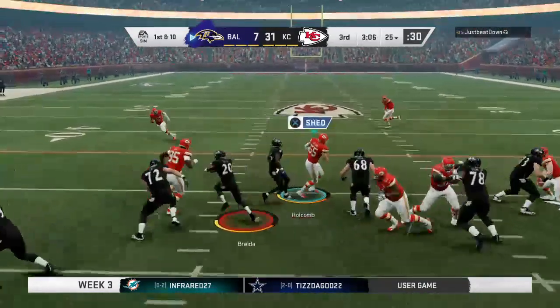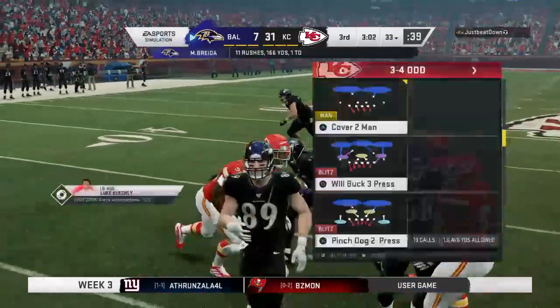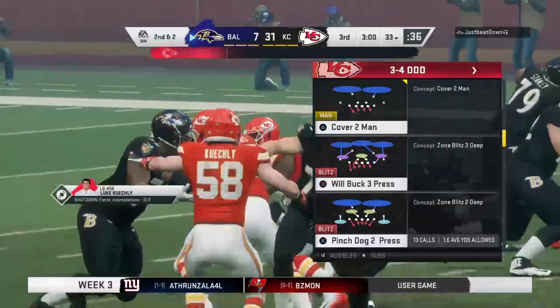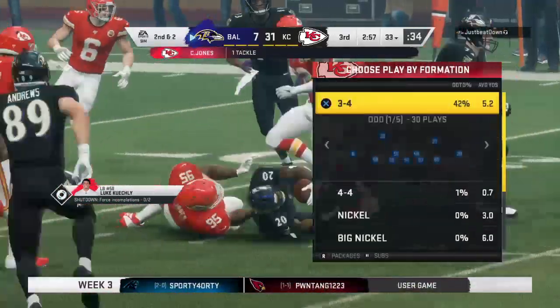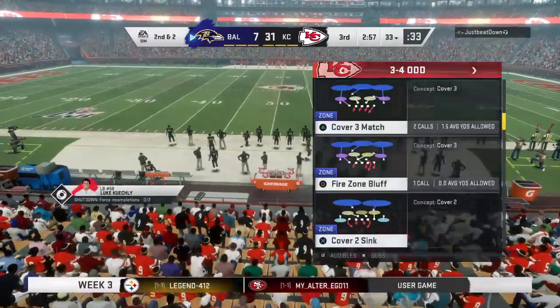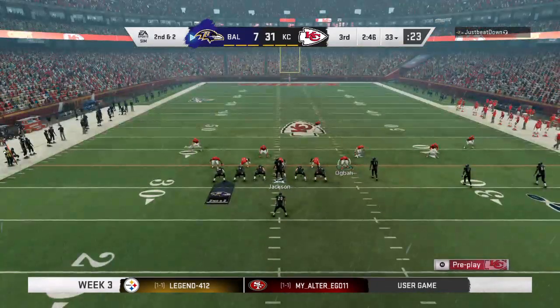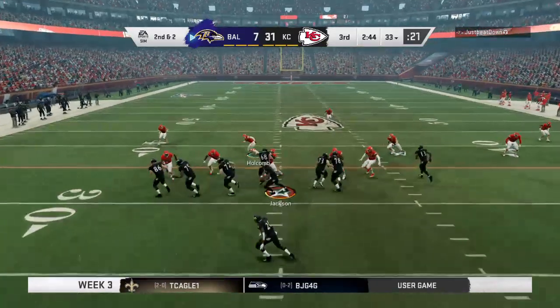A handoff to Breida to begin the drive. And he's upended at the 33 following a good pickup of 8. Despite the blitz, they're still able to pick up a nice solid gain. The disadvantage of blitzing often alters the normal spacing and run fits, and there's creases like they were able to exploit right there. Here's a 2nd and 2 now from the 33.